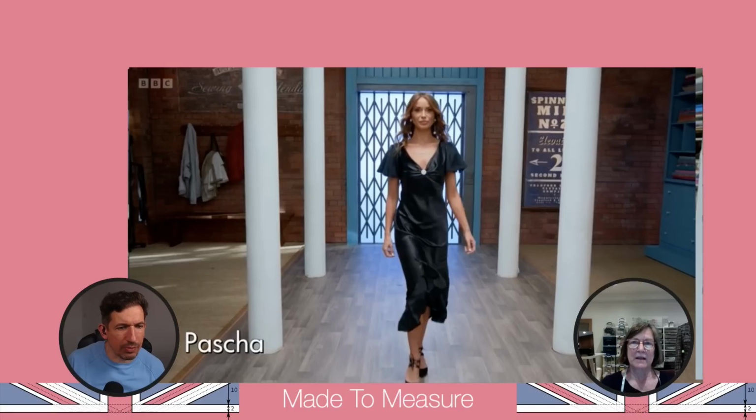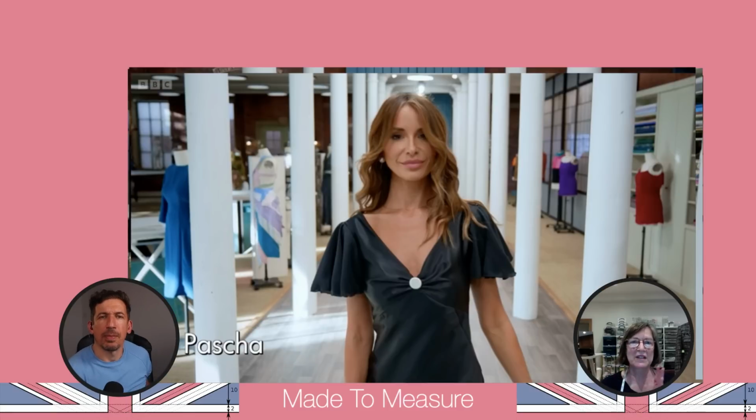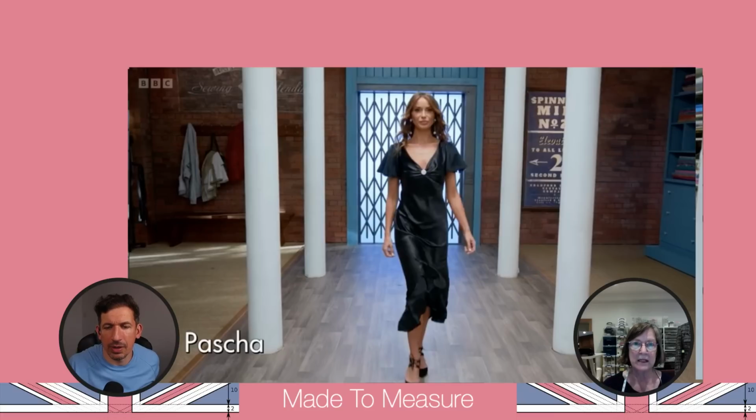Oh, no, that's the wrong one. Sorry. What a strategic move for her. That shows she's really thinking ahead into this challenge, because it's an easy make. And the result is beautiful. And hats off, because she's thought ahead. She's made a very wise choice on something that wasn't taxing: a single layer of fabric, no lining.